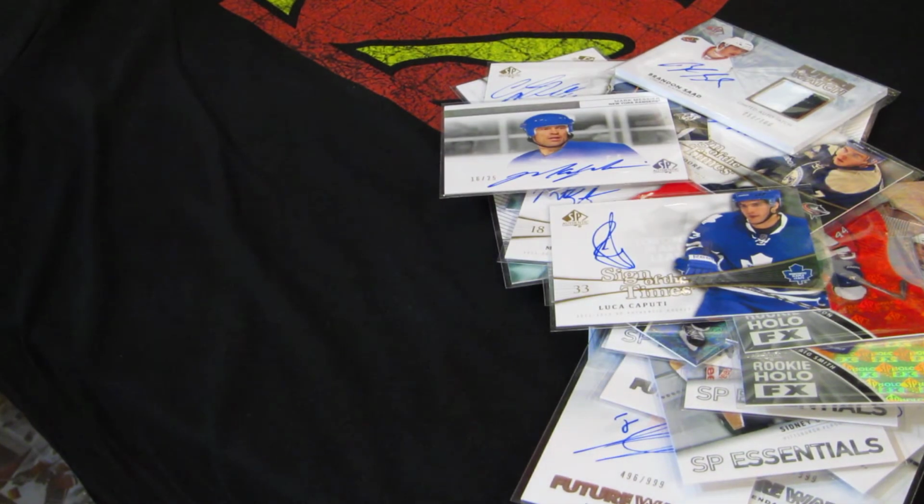We'll also be doing an in-store box break tonight. We're probably going to have somewhere between 10 and 20, maybe even more people. We're going to do this on a regular basis in-store, so if you're interested in getting involved in group breaks, let us know, send us an email, give us a phone call or whatever.